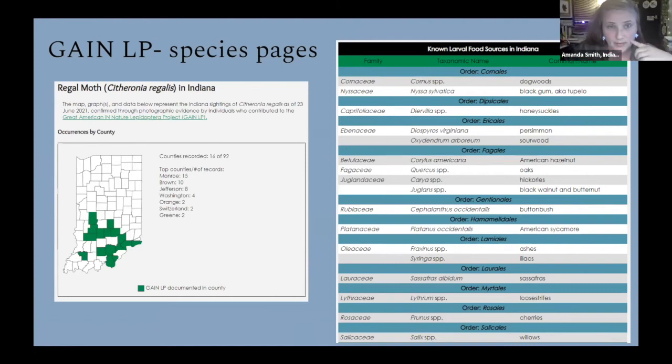Interesting data coming from the counties. We're seeing some interesting data, even though we're still young and kind of collecting, but lots of moths that are having a more southern trajectory. The regal moth is one that I remember here in central Indiana before I was really interested in moths about 10 years ago, and we're not seeing it now. So some interesting changes I've noticed just in my dealings.